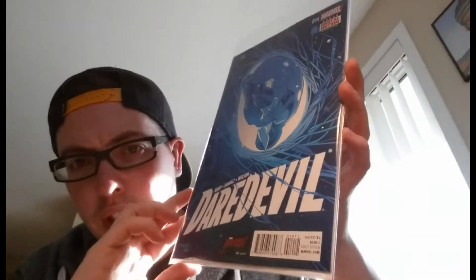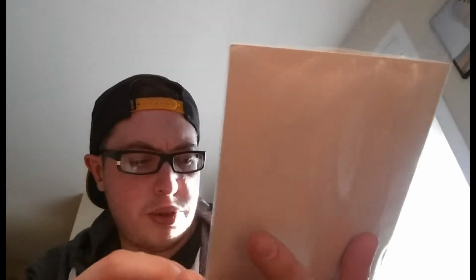Daredevil issue 14. Looks like, is that Nova on the cover? Let's see where this goes. It's always good. I don't ever have an issue with this. It's solid storytelling, solid art, solid everything.